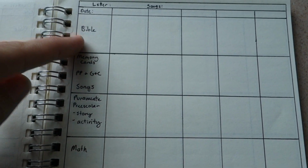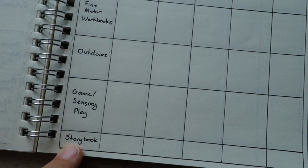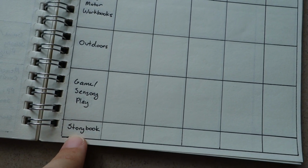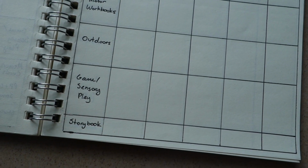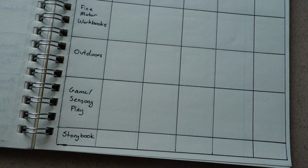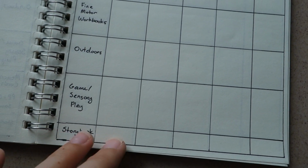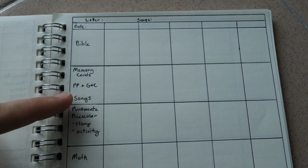So this is kind of like what we do first, and I'll read 2 storybooks at that same time. I should probably move the storybook section up to the top next time I make a new page. But we'll read 2 storybooks right after Bible, one in English and one in Spanish, and I'll just jot down what those are. And those won't be anything necessarily connected to anything. They're just storybooks from our collection. My boys love stories, so we do that at the same time as Bible. That's how we begin our routine.